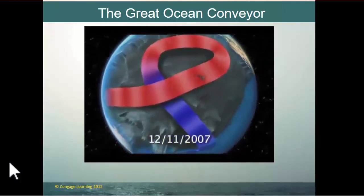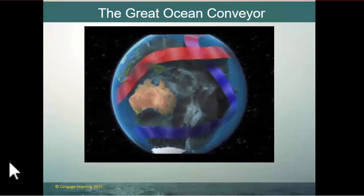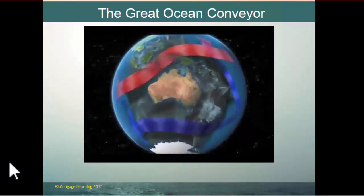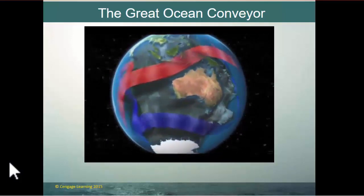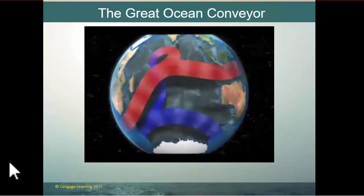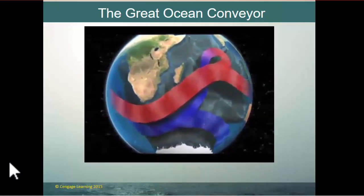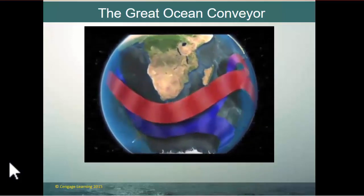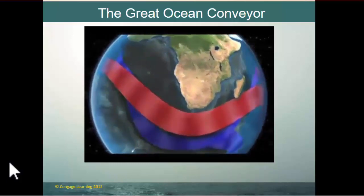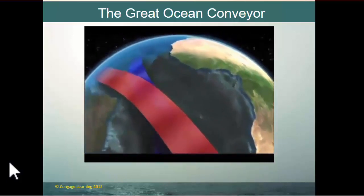It's called the Great Ocean Conveyor, and it's one of the most powerful forces on the planet. It's made up of warm currents which travel at the surface, whilst at the bottom of the ocean are much colder currents. The conveyor transports oxygen, nutrients and warmth around the world. It's vital to the health of all life on Earth.